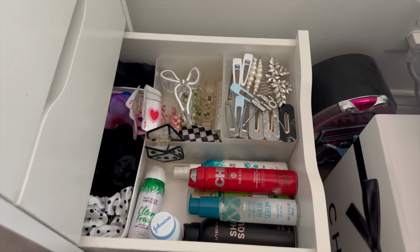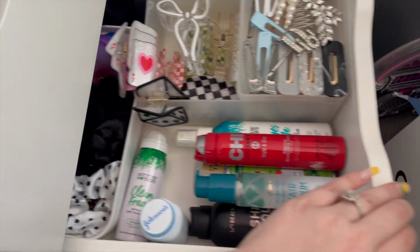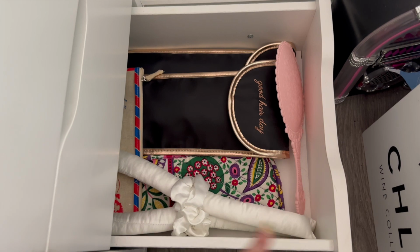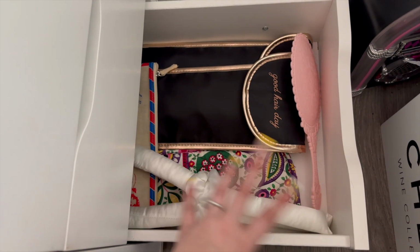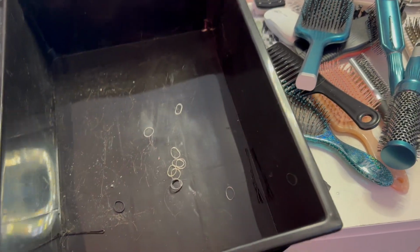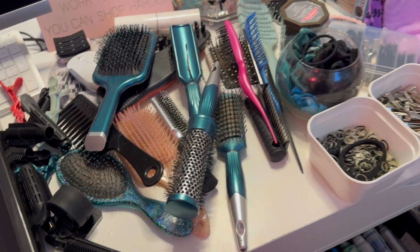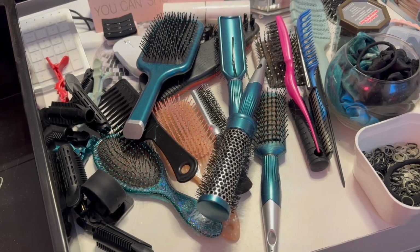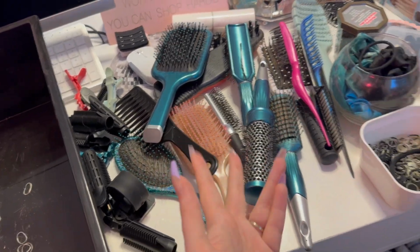Here is how this drawer turned out. I feel like it's so much more user-friendly and accessible. And then in the bottom, I put all of my travel hair accessories, my overnight curling items. Here is the top drawer. We can see how dirty it actually is, but I have quite a few hairbrushes, so I'm gonna go through my hairbrushes and only keep the ones I actually use because truly, who needs this many hairbrushes?